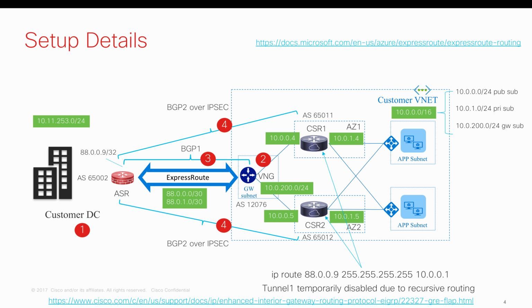In order to work around it, you can use a route map to filter that route out of the CSR. So when the ASR is talking to the CSR, you can make sure it doesn't advertise the 88 IP address, or you can use a route map on the CSR side to filter that route out. The other way is you can create a static route on the CSR, so it makes sure it always uses the default route or the interface to reach the ASR, or you can use a different routing protocol. You can have BGP1 as your ASR to VNG, and then you can run EIGRP or OSPF from your ASR to the CSR. So there are a couple of options to solve this issue. And in this case, I'm going to show you how to use the static route here.